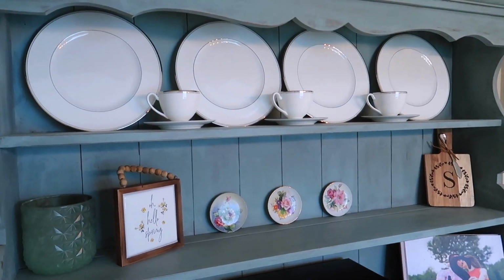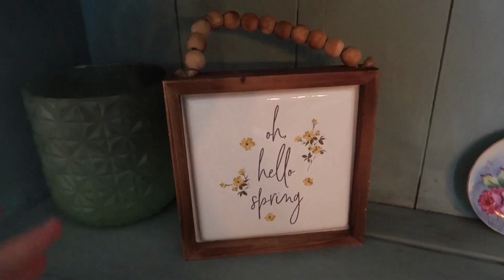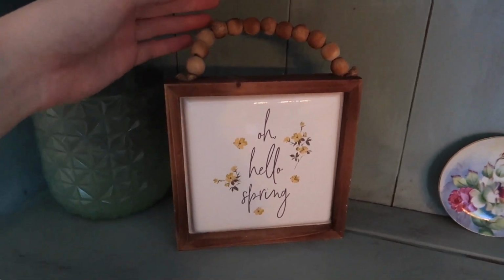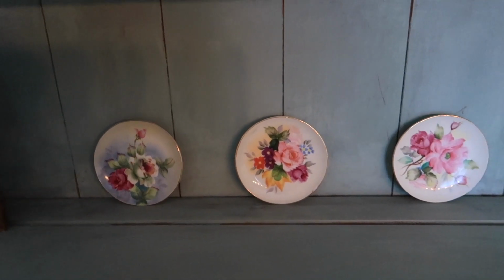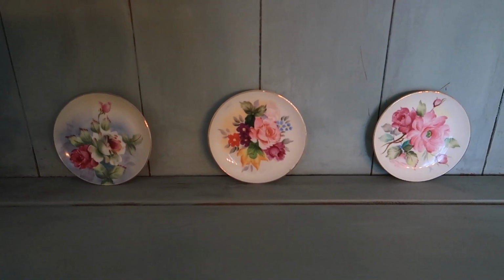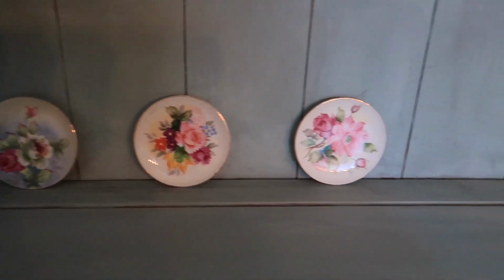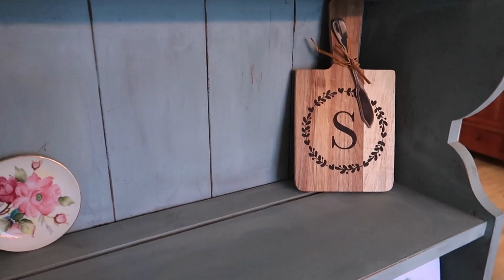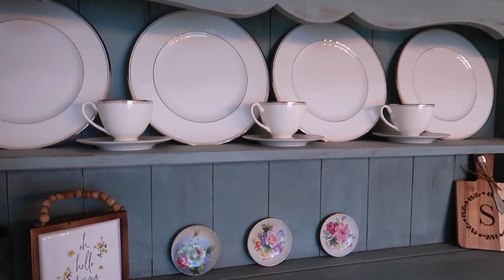Just a few things to touch on my hutch. I added this Oh Hello Spring sign. This was so cute. I wish I had a better place to put it because I think nobody's going to see it over here, but it's so cute. And then I added these really pretty vintage little saucers that were actually from my husband's grandpa's house. So I love these and I think they're so cute. And then I added my little S cutting board. I like to use that for decoration because I think it's cute and I don't want to use it. And then I just display it with my regular china.